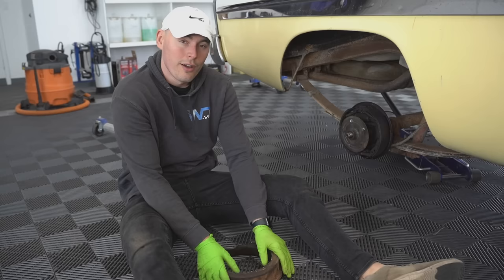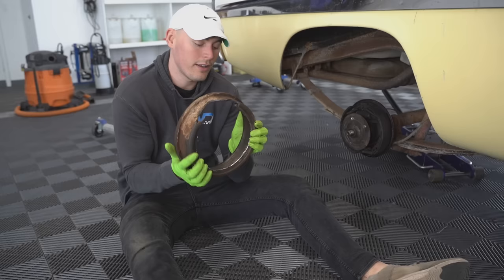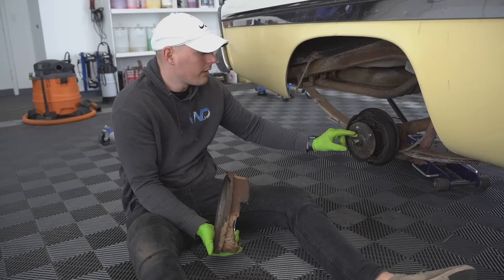All right, guys. Well, I made a major mistake yesterday. As you can see, this is the drum brake hat that goes over the brakes and connects to the studs. And this is the actual hub that's connected to the axle.